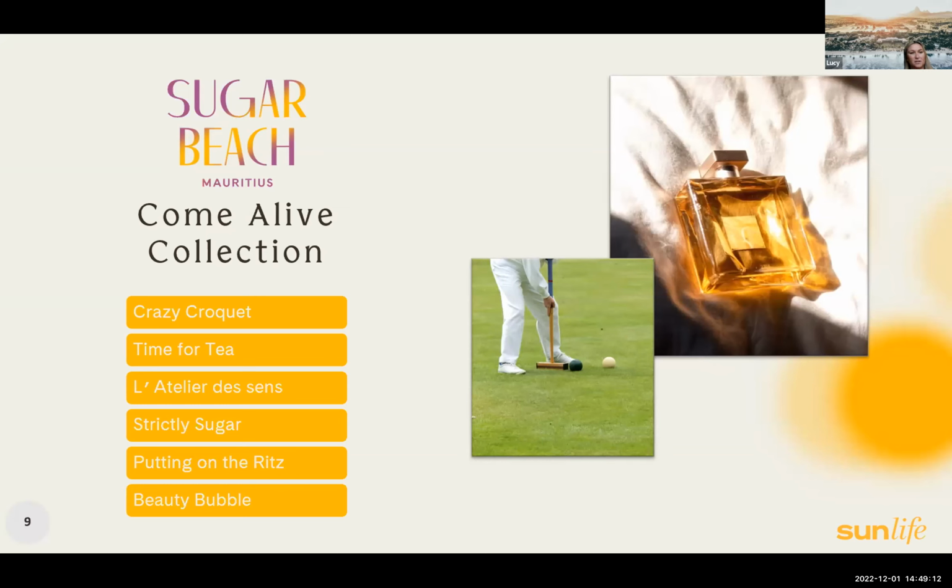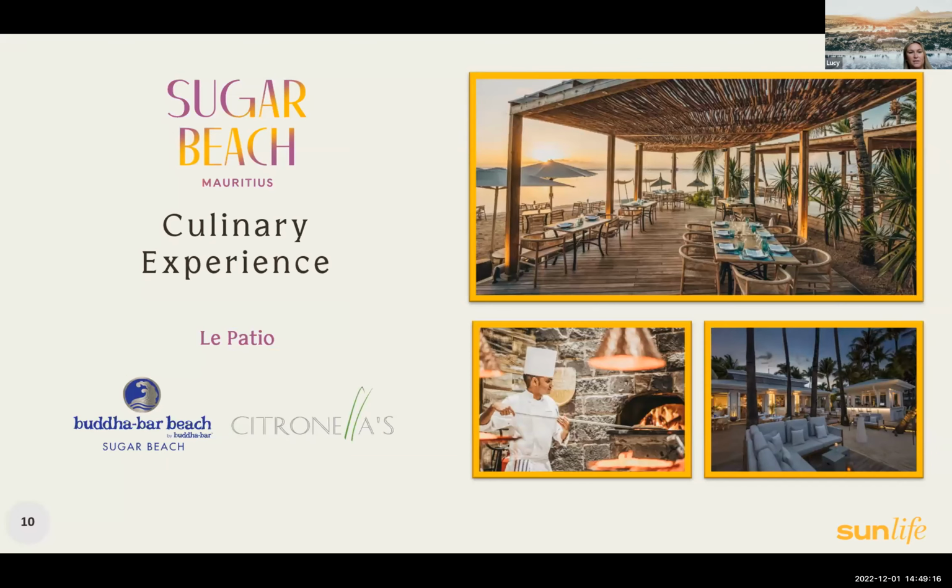So those are the new experiences at Sugar Beach, and then I'll go on to the other hotels as well. Most guests tend to be on half board, full board, or all inclusive, so we've got different restaurants to choose from. The main restaurant is buffet style, split into 3 different areas, offering buffet in Mauritian food, French food, or the grill. Then you can see the main picture here is Buddha Bar.